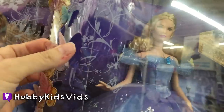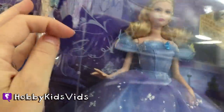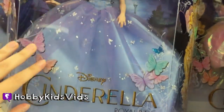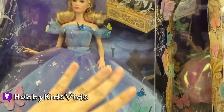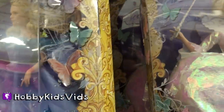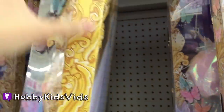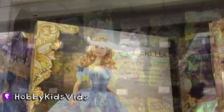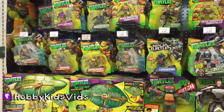This box is actually really cute. It has little butterflies on the side that open up to inside the box. And her dress is gigantic. That is like the biggest Barbie doll dress I think I have ever seen. It's beautiful. And here's the back of the box. Kiddos, this is for you.